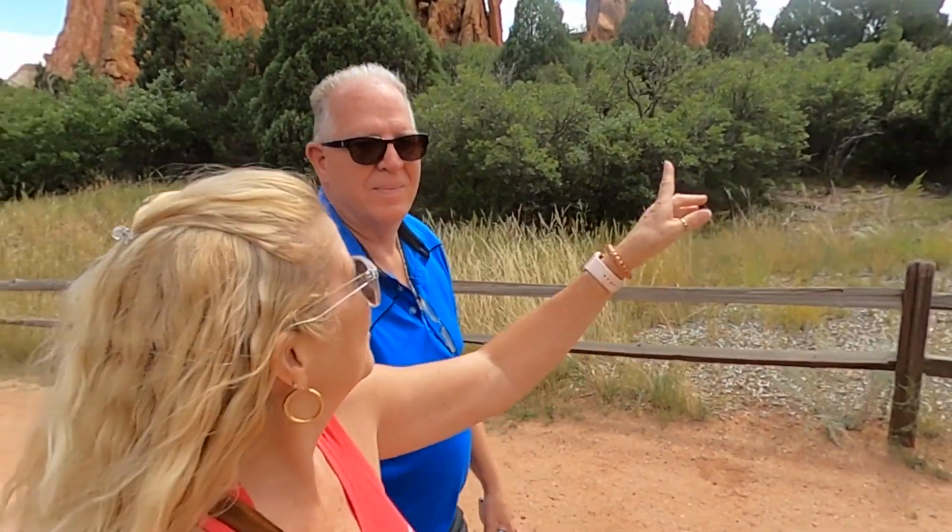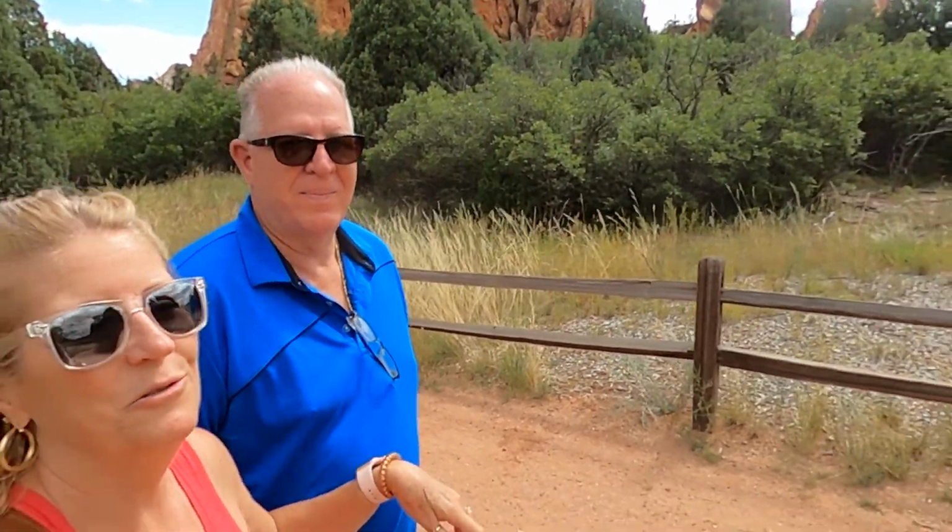Beautiful Gardens of the Gods into Colorado Springs. Isn't this just gorgeous? And a perfect day. We couldn't have asked for better weather. And although it's warm outside of this part, there's a cool breeze because of the elevation. So just gorgeous, right? It really is. Incredible. Really, really spectacular.